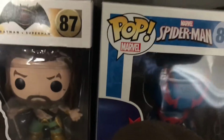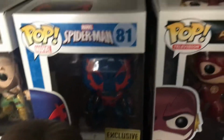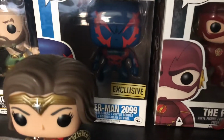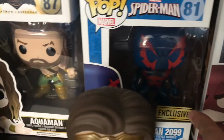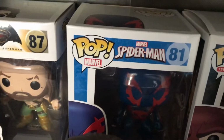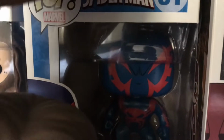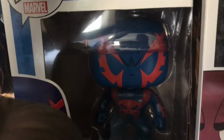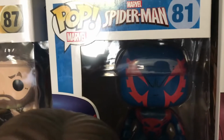Okay, so behind Wonder Woman here, we have the Spider-Man 2099 suit, so Miguel O'Hara. This is an exclusive. I don't remember what exclusive this is. Maybe it's a Hot Topic exclusive. I don't really remember. But I really loved the Spider-Man 2099 suit. I thought it was awesome. And spoiler alert for Spider-Man Into the Spider-Verse, I thought his cameo in the post-credit scene of that movie was hilarious and a lot of fun. So really great looking suit.